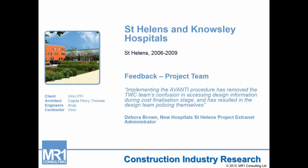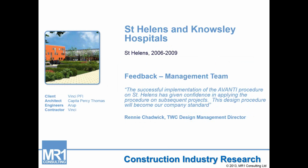The feedback also from Deborah Brown, who was the new hospital's St Helens project extranet administrator, was that implementing the Avanti procedure had removed the Taylor Woodrow team's, now Vinci of course, confusion in accessing design information during cost finalisation stages, and had resulted in the design team policing themselves. So they knew what information they had produced, what was the quality of that information, they had checked it, and they had specified its use for reuse by others in the team.